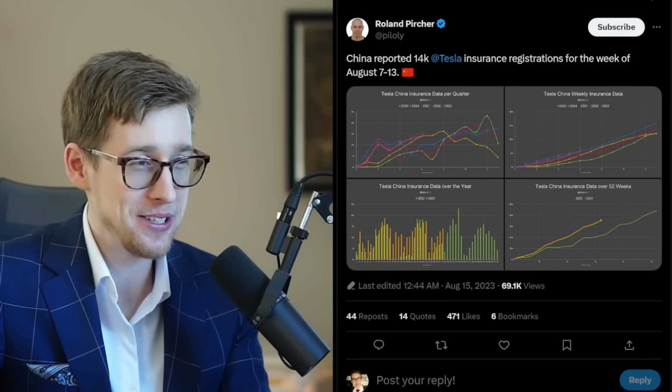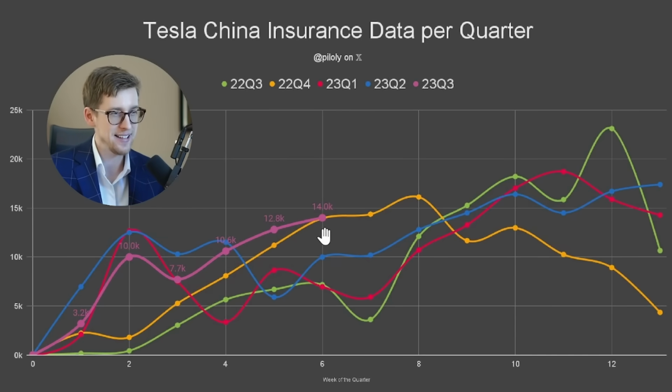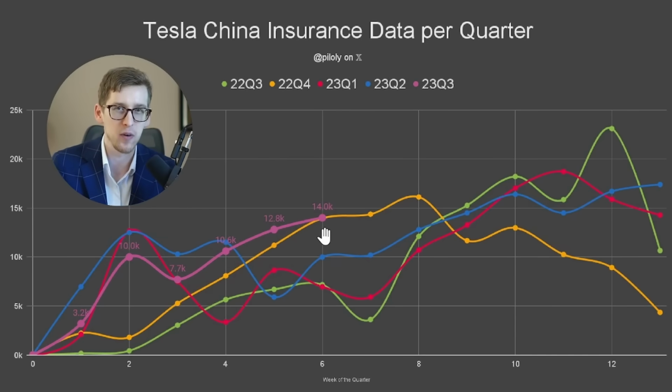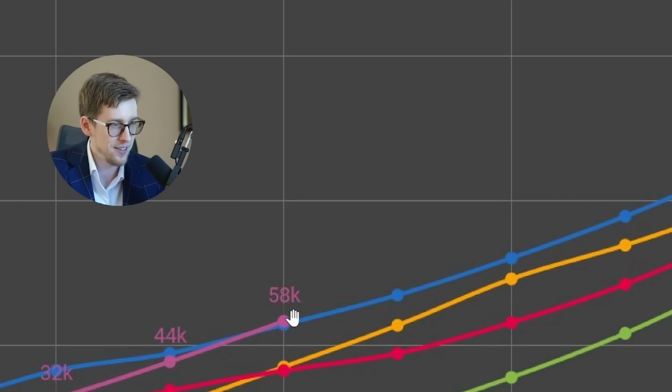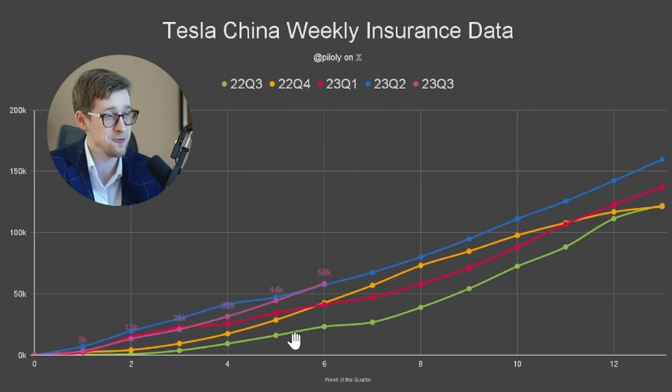We have really good news here. I love this one. You want to compare this color here to blue. So this to blue. This yellow color is Q4 of last year, so we want to ignore that because this is what we are competing against. And clearly, this last week in China, the deliveries were great. In fact, if you look closely here, we are already ahead of the previous quarter, so that's really good news. And this is before the price cut basically went into effect for the vehicles in China.